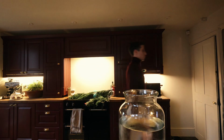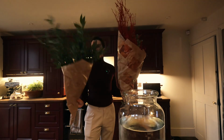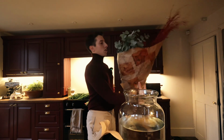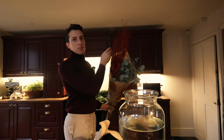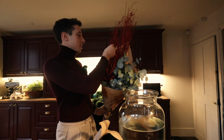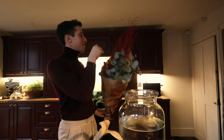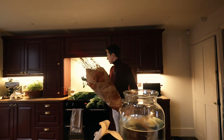In terms of foliage, not sure what each of these plants are called, but I got a mixture of some leaves with a few berries on them. I then got a mixture of, I think these are ilex, some red branches. I'm not sure if they're natural or if they're dyed. They look quite natural though. Do they? No, I think they're painted. And then I got some eucalyptus, and I think this is cypress.